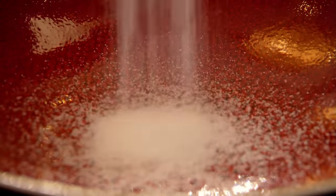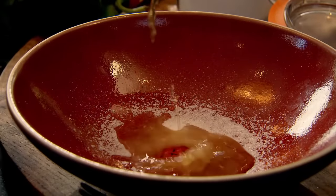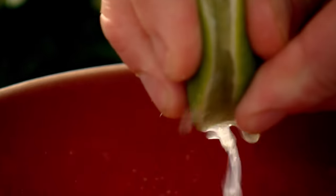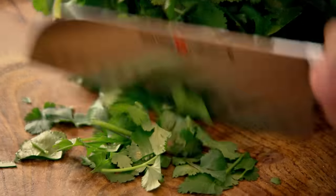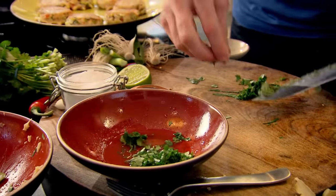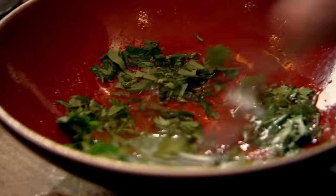Let them sit there. We're gonna make a really nice, delicious, simple dipping sauce. Start off, a little pinch of sugar. Fish sauce, 2 tablespoons. That gives it the saltiness. 1 tablespoon of rice wine vinegar. And some fresh lime juice. Squeeze all that lime in there. Your fresh coriander. Lots of coriander. And in. Give that a little mix.